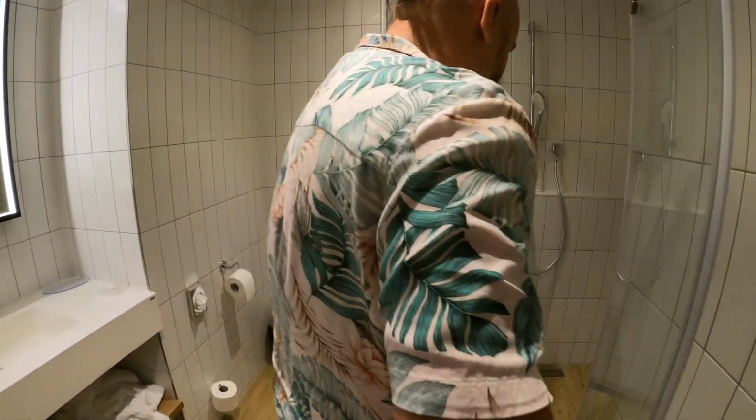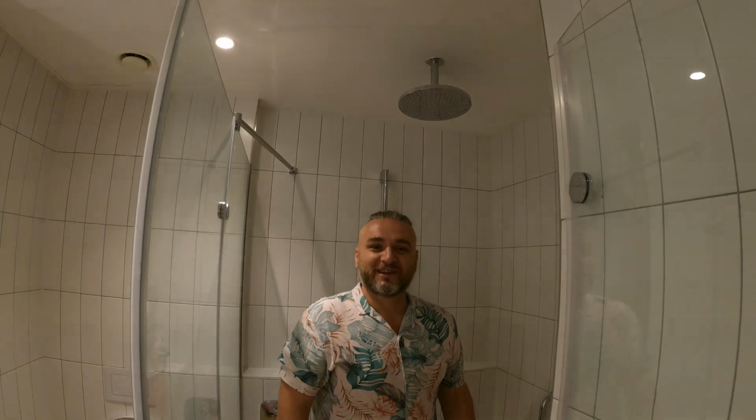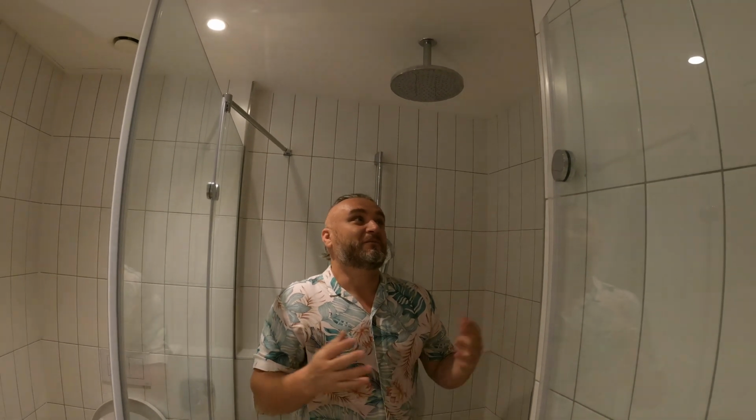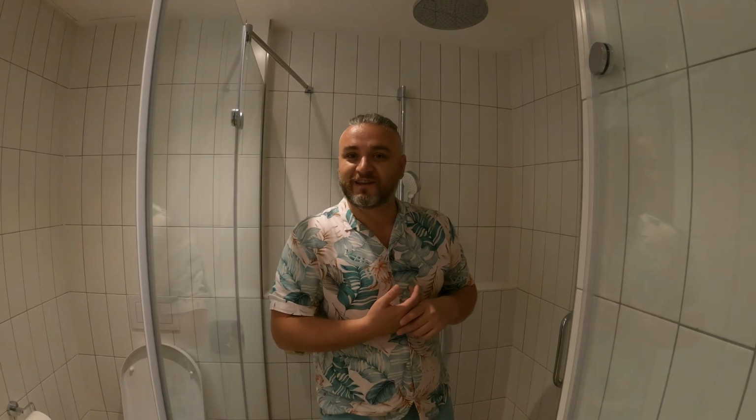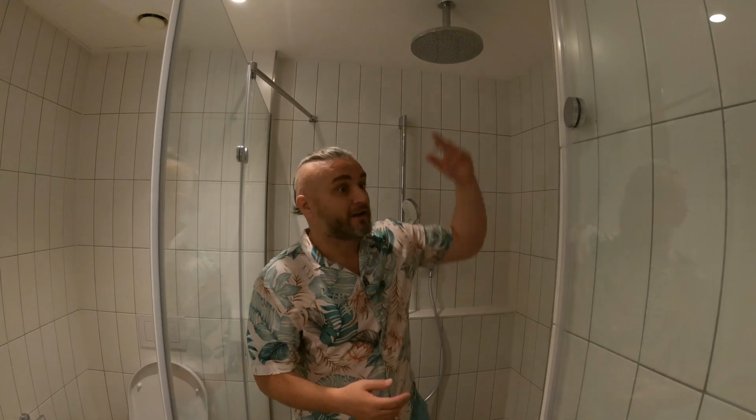We have a rain shower, which reminds me of what's that hotel in the Philippines we went to? Butaya, but the bathroom is much nicer here. Actually, like in Boracay, when we stayed in the Two Seasons hotel, but that was bigger. But we have a rain shower here.